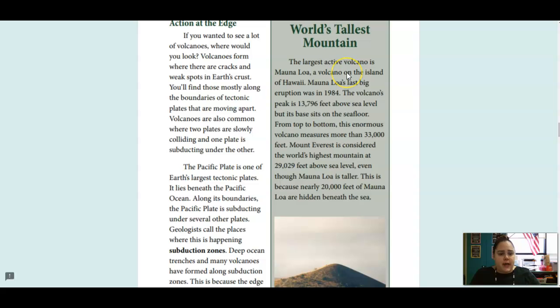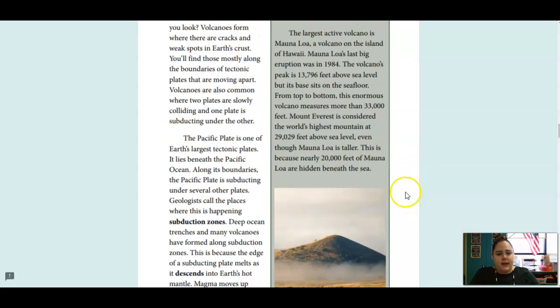The largest active volcano is Mauna Loa, a volcano on the island of Hawaii. Mauna Loa's last big eruption was in 1984. The volcano's peak is 13,796 feet above sea level, but its base sits on the seafloor. From top to bottom, this enormous volcano measures more than 33,000 feet.